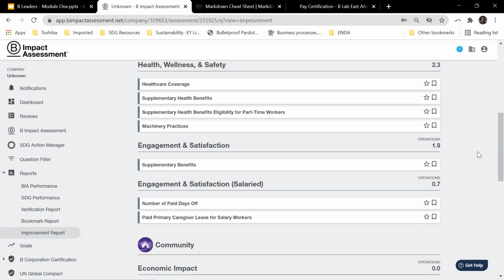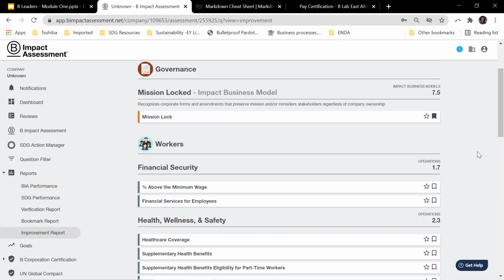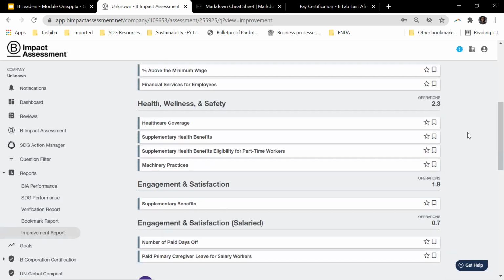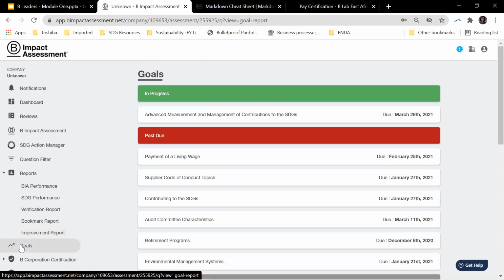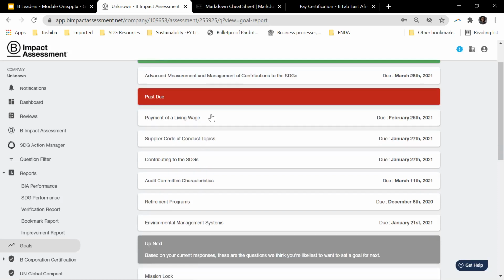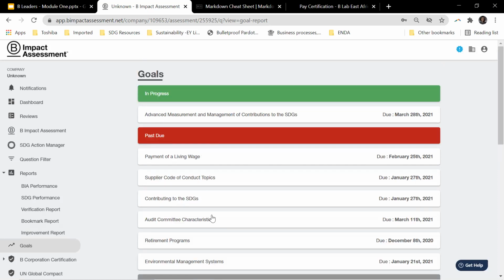So any company that marks that for improvement, this pulls in those questions where there's still room for improvement. So a company can come here and just look at questions directly and see what exactly they want to improve on. If I've set a specific goal for myself, then this will earmark the dates. So you can see I've set quite a bit and the majority are past due, one is coming up.